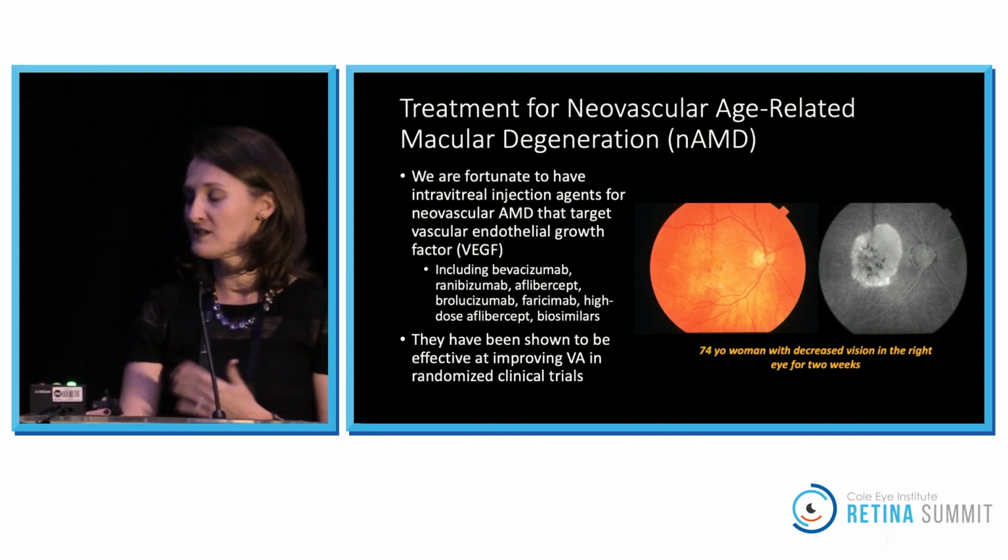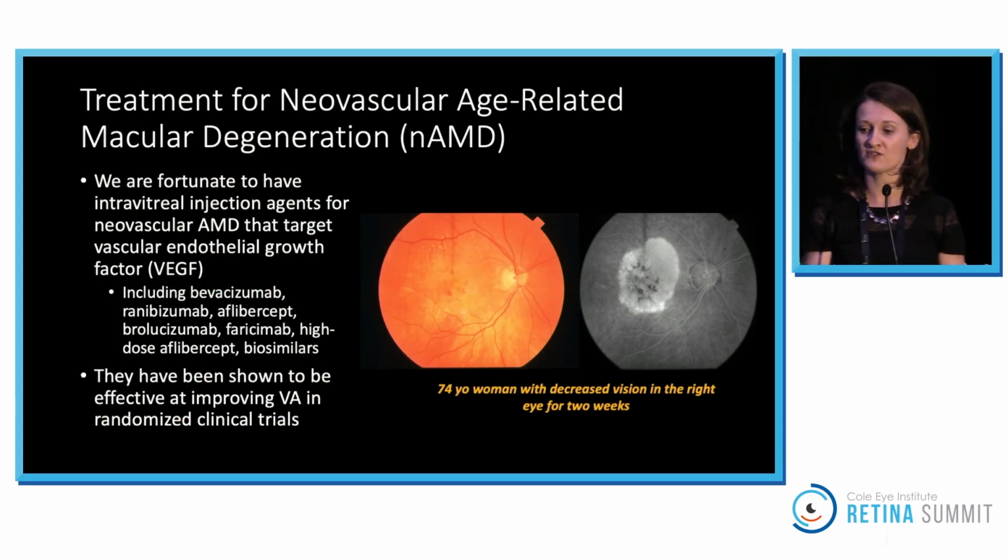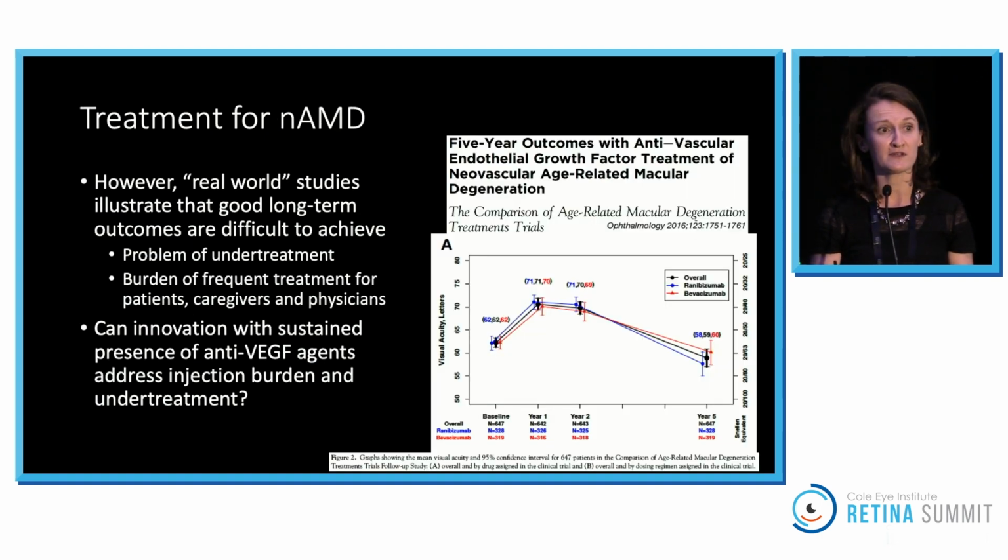We're really fortunate, as Dilsher mentioned, to have lots of intravitreal agents that we can use for neovascular AMD, including the ones listed there. These have been shown to be very effective at improving vision in randomized clinical trials. However, real-world studies illustrate that long-term outcomes are sometimes difficult to achieve. As you can see in the 5-year data from CAD, although patients had visual gain at 2 years, these were lost, unfortunately, by 5 years.